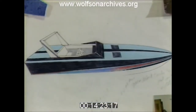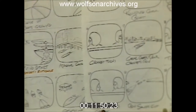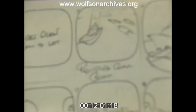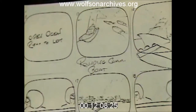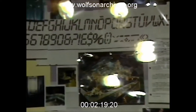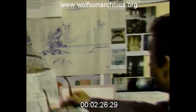Original artwork of the boat. Storyboards of a race. There's a ground plan. All sorts of souvenirs. Those are the drawings from Little Miss Dangerous. Here's a sketch that Rick Garcia did for the mural down near Venetia, and of course, painter's pants.